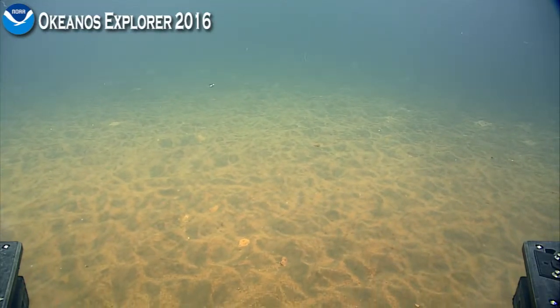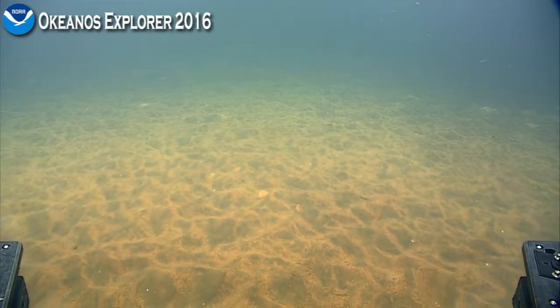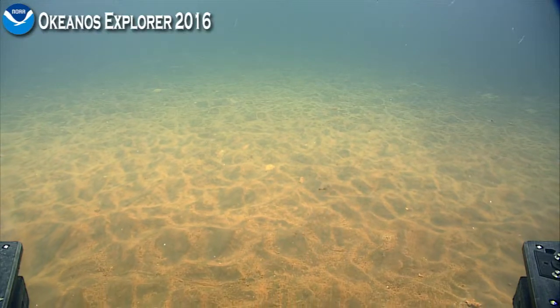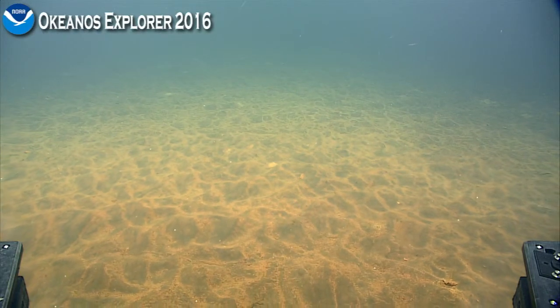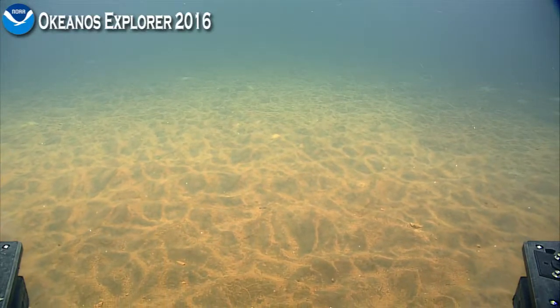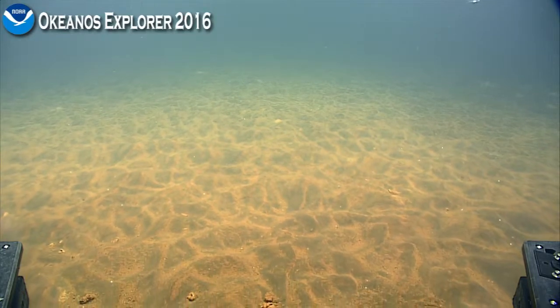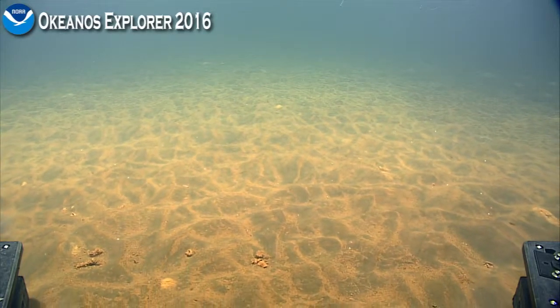Delta's 22. I mean, it doesn't look like it's necessarily bioturbated that much. No. It just looks lumpy. I wonder if it's some kind of crust that's broken up a little bit. Turning to starboard. That's a possibility, certainly. I think it looks sedimentary. Well, yeah, but it could still have a crust.